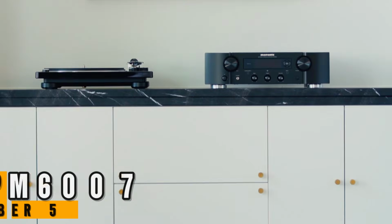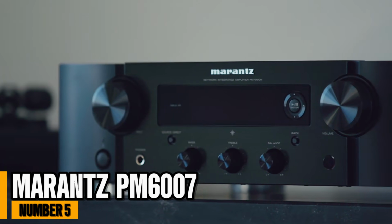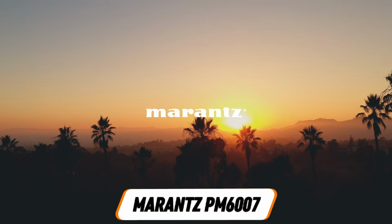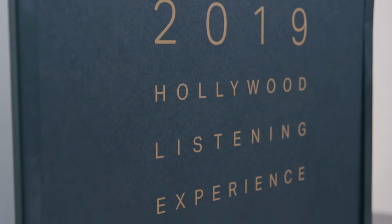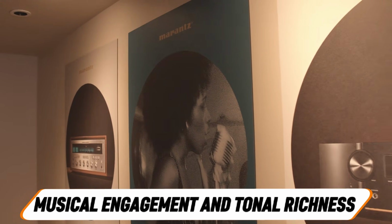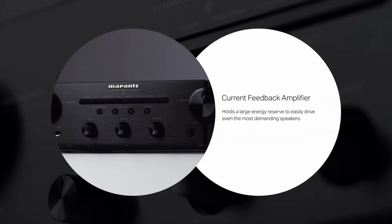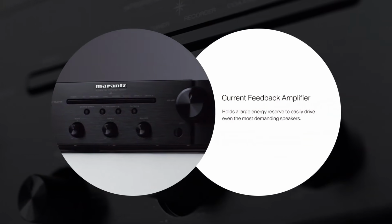Number 5. Marantz PM6007 Integrated Stereo Amplifier. The Marantz PM6007 earns the number 5 position because it delivers a level of musical engagement and tonal richness that makes many similarly priced amplifiers sound flat and uninspiring by comparison.